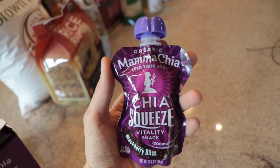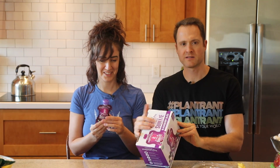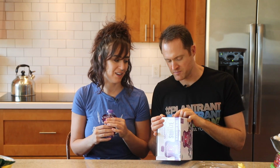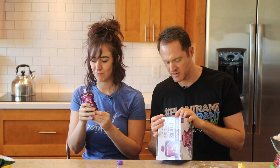Why don't you show us what you decided to get for your random, I've never purchased this from Costco before thing? Reeves bought baby food. I did buy baby food because it said Mama Chia, seed your soul, chia squeeze. It's a vitality snack. You need it to be vital. Don't buy this. This is super dumb. Bunch of waste. And it's just got chia seeds that aren't even ground up, so are you really gonna digest them? And then you've got a bunch of apple puree, grape juice concentrate, blackberry puree.